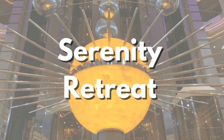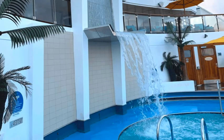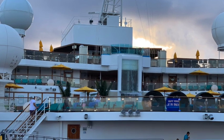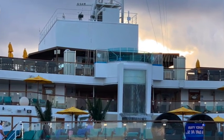So number 3 is going to be the Serenity area. The Serenity Retreat for adults is larger than on most ships. It's on 3 different levels. The Serenity Retreat takes up these 3 levels at the front of the ship. It even has a waterfall and a hot tub. And then up above this level, there's another hot tub that has a bar, a Serenity Retreat bar.